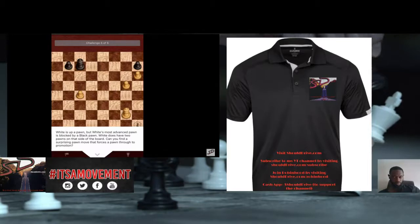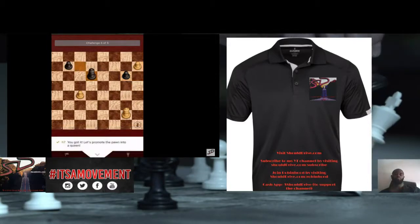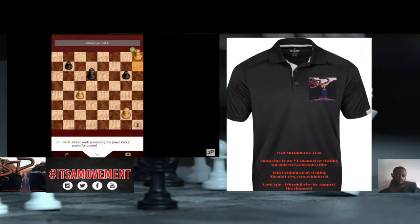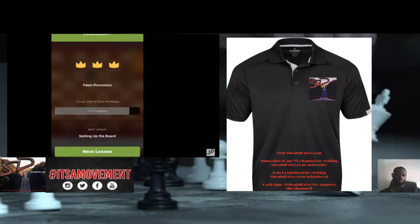Exactly. So the move that forces a pawn to a promotion is this move right here, because it's forcing me to capture, and I can just come up here. Right? Now I'm starting the next lesson.